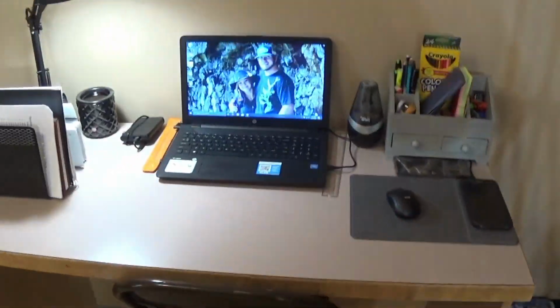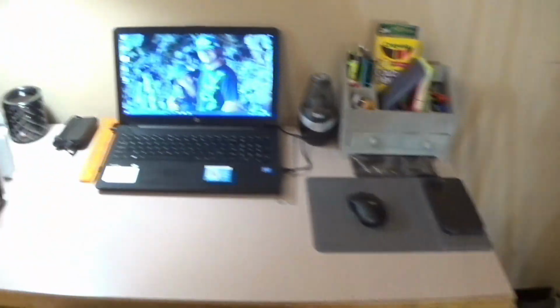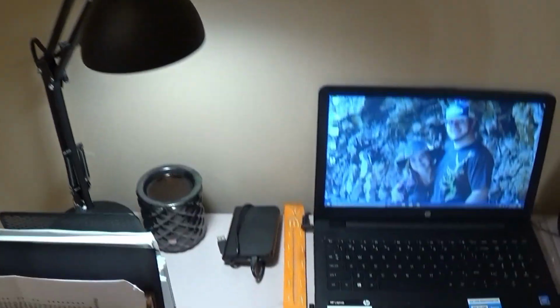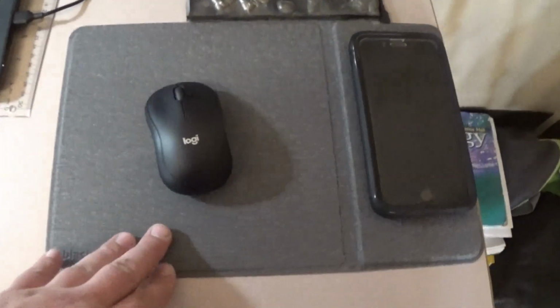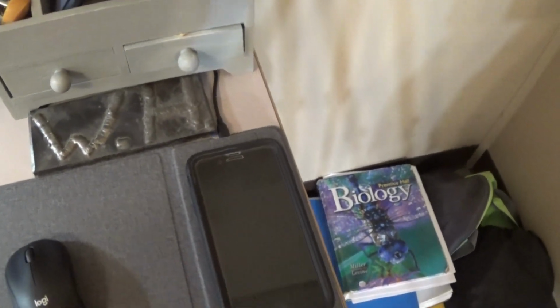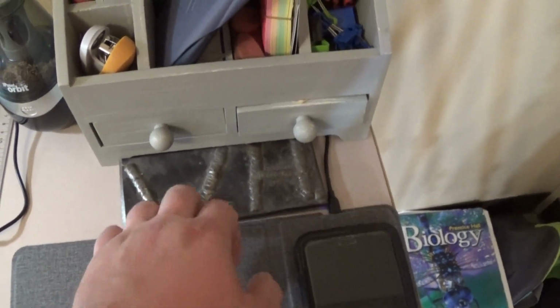The desk, oh yeah, that corner is going to be fixed eventually, obviously, but that's where it is for now. The desk has got my laptop on it, desk lamp, the Scentsy burner for this area of the house, this little organizer, pencil sharpener. This thing's really cool. Got this from Walmart. It's a mouse pad and a wireless charger for your phone. Pretty sweet. I made this in high school just for fun. It's a paperweight, it's welds.